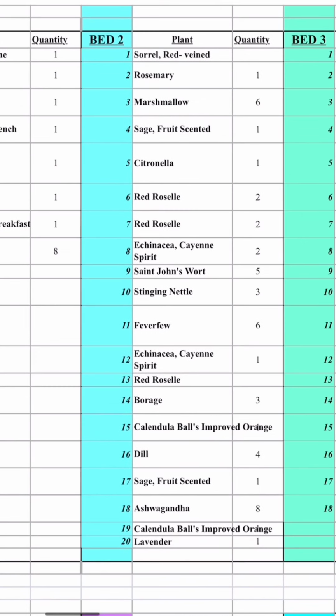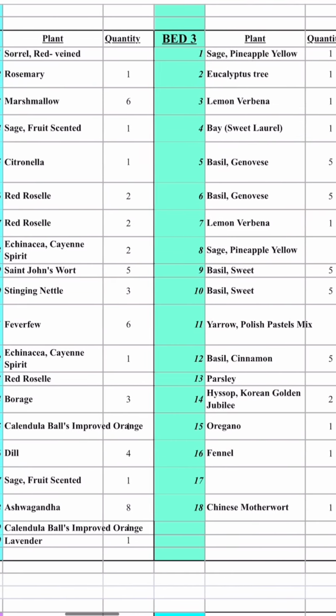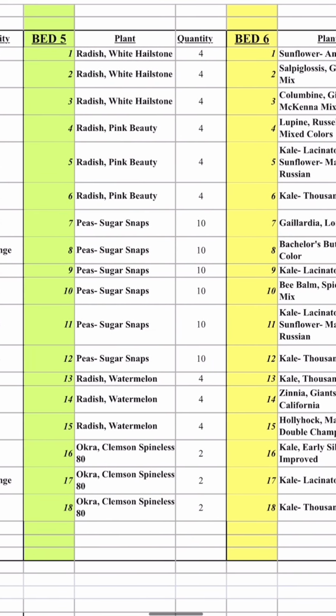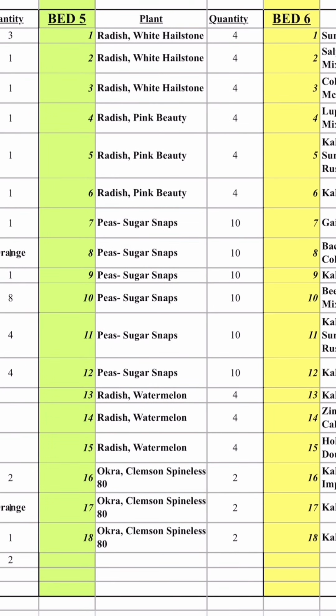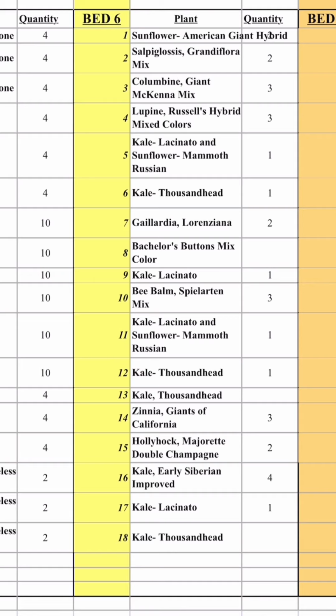Now I want to bring your attention to this spreadsheet that lists all of the plants that correspond to the number code that I previously showed. Each of these beds are color coded here. But I want to bring your attention to bed 5, which has the radishes, the peas, and the okra. These plants are pretty much companions to one another. I also know that they grow really well in that location.